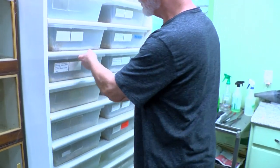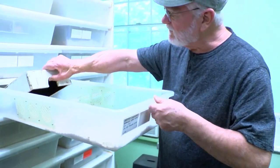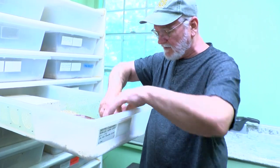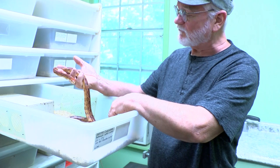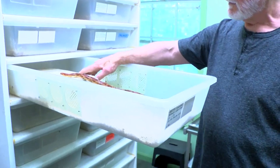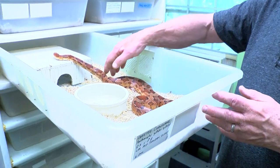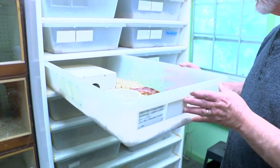Let me see, this snake was born 2006. And he's old. I used him in my programs for years. And see, he's getting kind of rangy now. But he was used in my programs forever. And now he's retired. He doesn't eat as well as he used to. He's not dying, but he's not as young as he used to be.